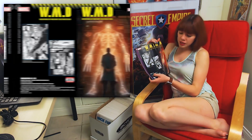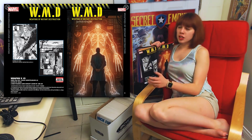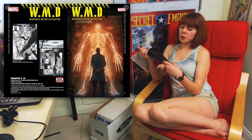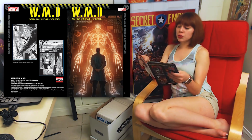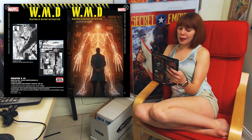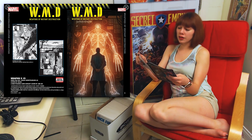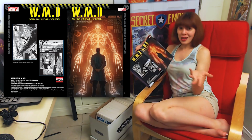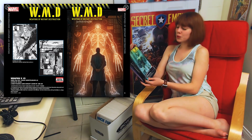So first it is Weapon X #5, and the storyline for this one is pretty much the Weapon X program has been reborn, but now they want to create an even stronger mutant with Wolverine's powers to go ahead and kill all the other mutants. So, what can they mix together with Wolverine to make him super strong?